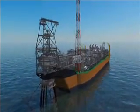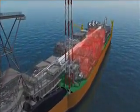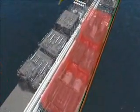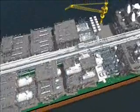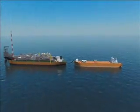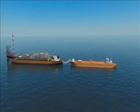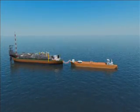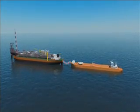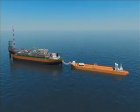The produced fluids now pass into a two-stage separation process, where the water and gas are removed from the oil for further processing. The processed oil is stored in cargo tanks until it is tandem offloaded every 6 to 7 days to a trading tanker. The FPSO has storage capacity for around 1.8 million barrels of oil.